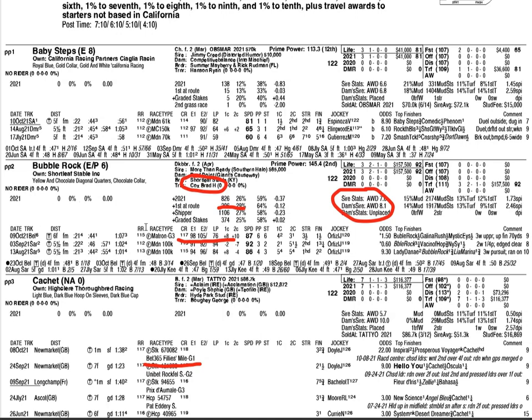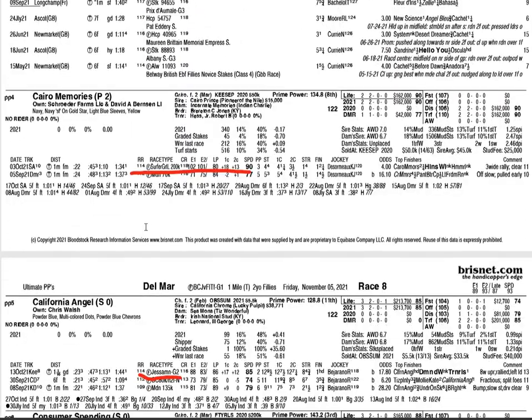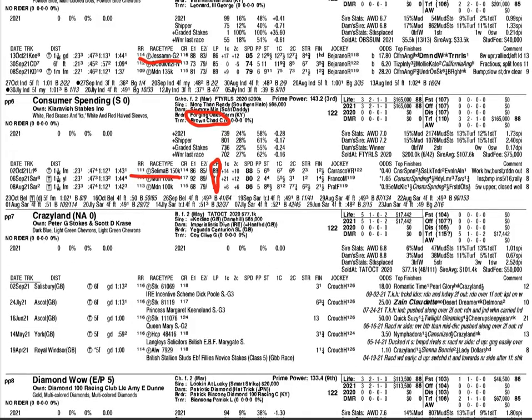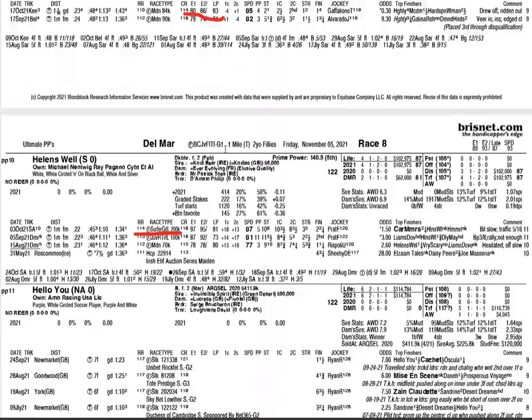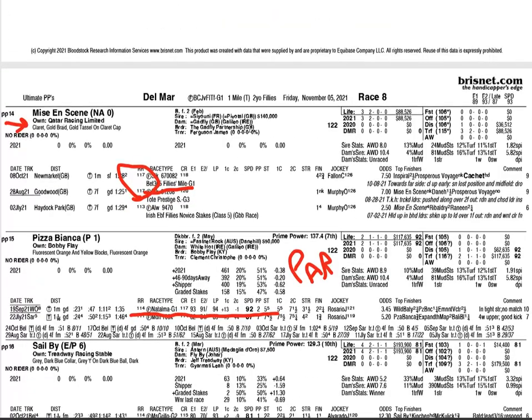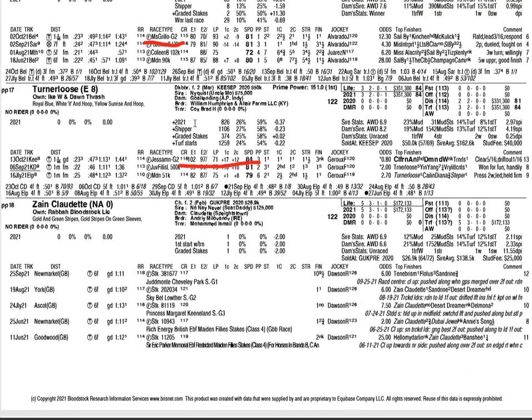Reviewing these here now again, Bubble Rock, chance, Turner Loose I favor more. Consumer Spending, top contender. Koala Princess, top contender. Pizza Bianca and Turner Loose, top contenders for the win. So those four are my primary win contenders. The other ones have a chance underneath.